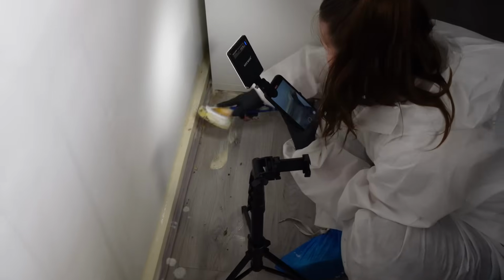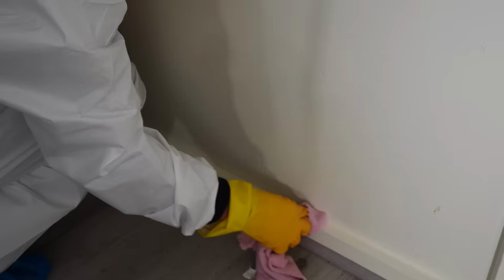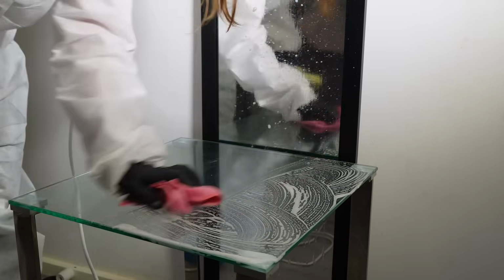So this wall you're seeing now, for example, I actually re-cleaned about 4 times across the whole clean. So yeah, obviously not everything that we clean is on camera because, let's be honest, you guys would just get so bored. But every bit of furniture that we could possibly pull out and take away from the wall, we would clean underneath it, behind it, etc. Same for in the bedroom with the bed.